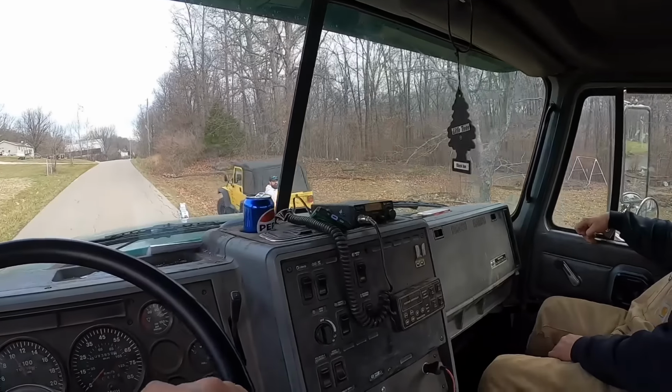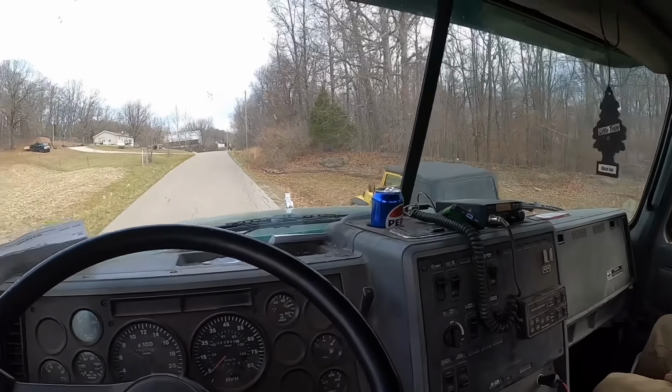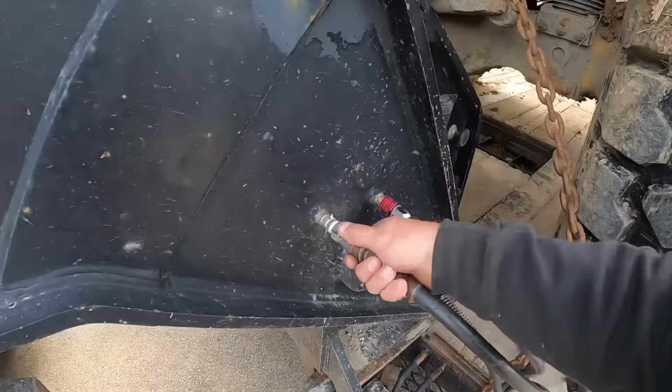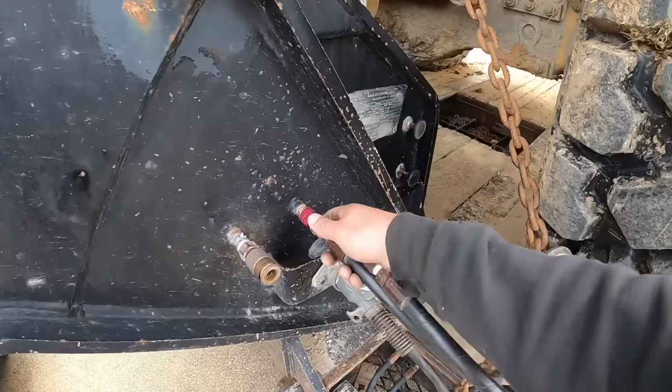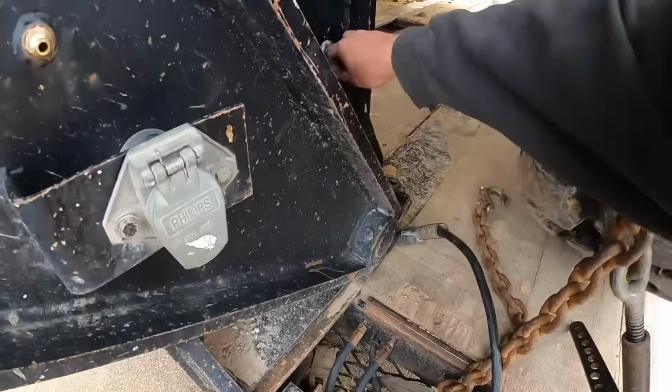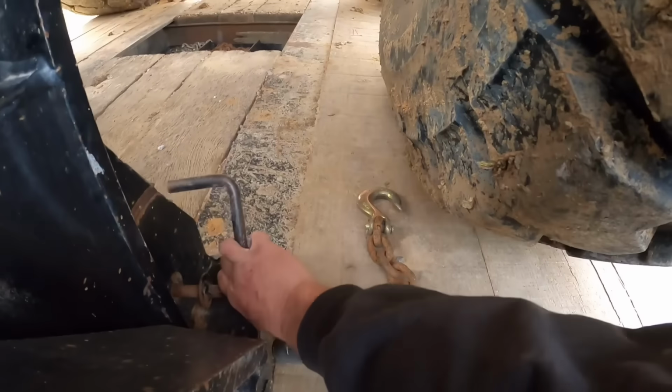Look at this guy. All right, we are not in the best situation here. So we're gonna get unloaded. Get this off here. Oh, that's a wrench.